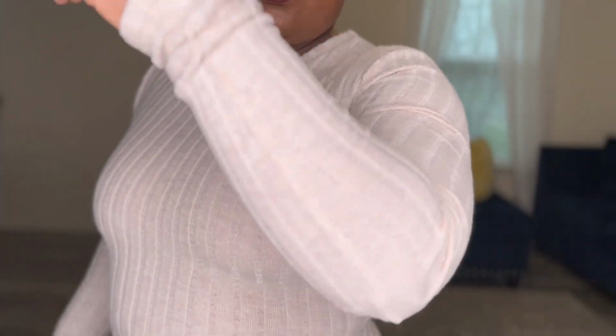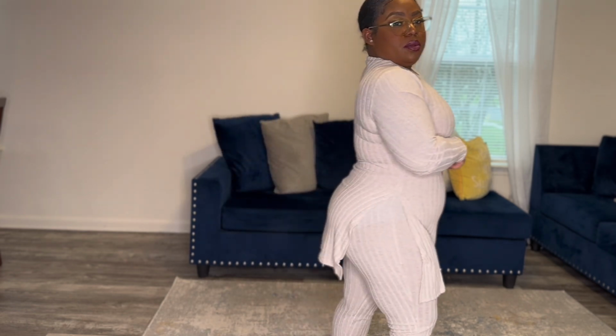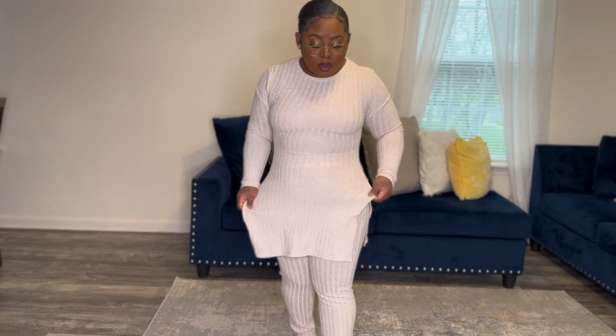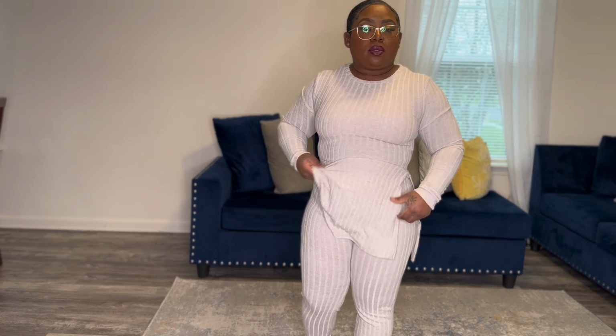Only thing I don't like about it is the fact that it's almost sheer. Like, you can see my bra and drawers, but it doesn't matter about the drawers part because you have the little openings that's covering your butt. But this also makes your butt look big, y'all. But your top wise, as you can tell, you can see the cut of the pants in it because of how see-through it is. It's a thin material, but thick material. It'll keep you warm, sis. So I really, really love this two-piece. One of my favorites, I would say.